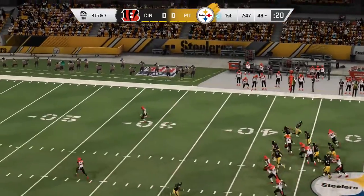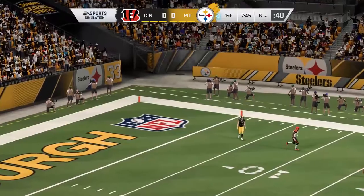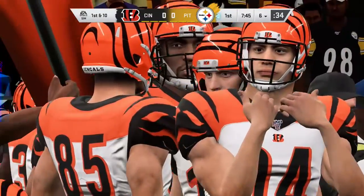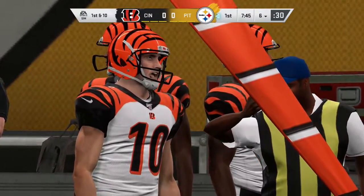Punting now is Huber as he sends it away. So they'll play the field position game here as a very nice punt is going to pin them back. Yeah, it's almost like watching a game of tennis, or do you prefer ping pong, you know, back and forth like that? That definitely was excellent, wasn't it?